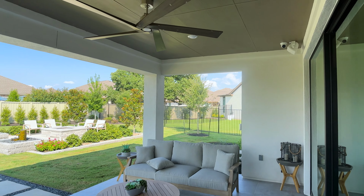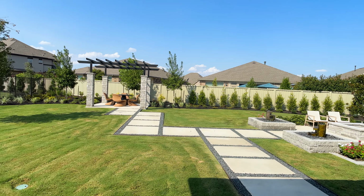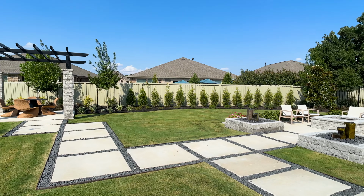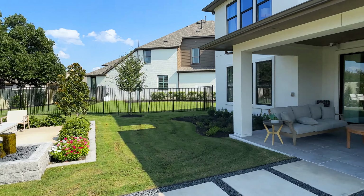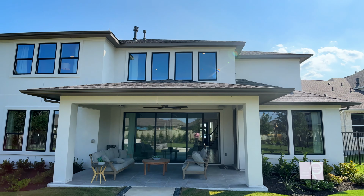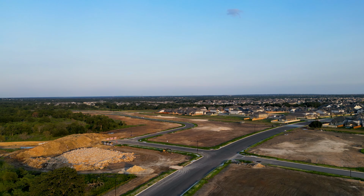This patio area is so huge where you can actually have a cookout and still be in shade in a Texas summer. The yard, of course, is fully manicured for the model home, but this home looks as great as it looks from the front. As promised, we are going to take you to the new lots.